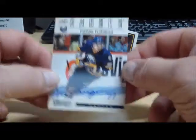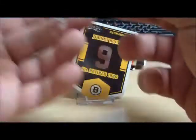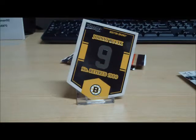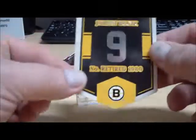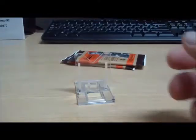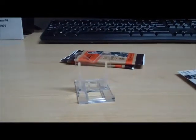Pierre Turgeon for the Buffalo Sabres. TK 6970. And retired banner, Johnny Bucyk for the Bruins. Reno, 2677.